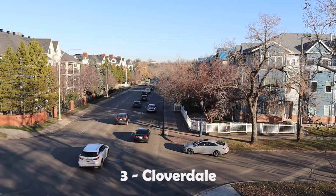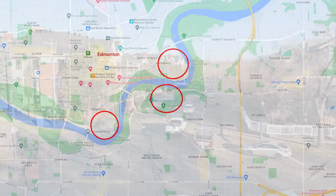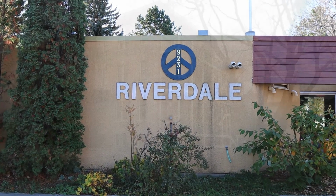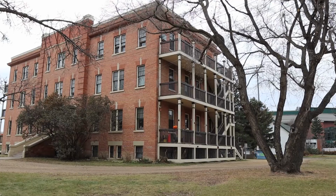Okay, at number 3 is Cloverdale. This is one of the 3 neighborhoods down in the river valley in the central area of Edmonton, very close to the river. You've got Riverdale, which I covered in my last neighborhoods video, Rossdale, which I want to cover in another video because this is a very cool neighborhood as well.